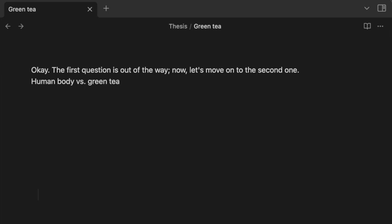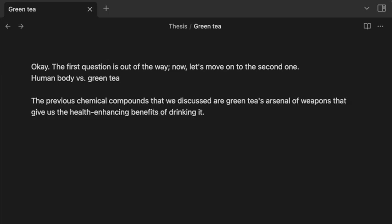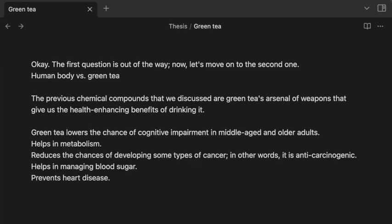Okay, the first question is out of the way. Now let's move on to the second one, human body versus green tea. The previous chemical compounds that we discussed are green tea's arsenal of weapons that give us the health enhancing benefits of drinking it. Green tea lowers the chance of cognitive impairment in middle aged and older adults, helps in metabolism, reduces the chances of developing some types of cancer. In other words, it is anti-carcinogenic, helps in managing blood sugar, prevents heart diseases.